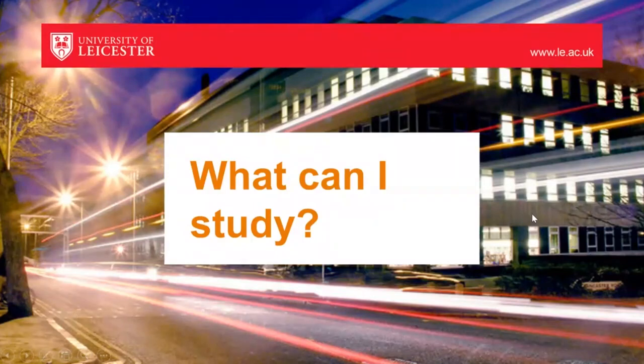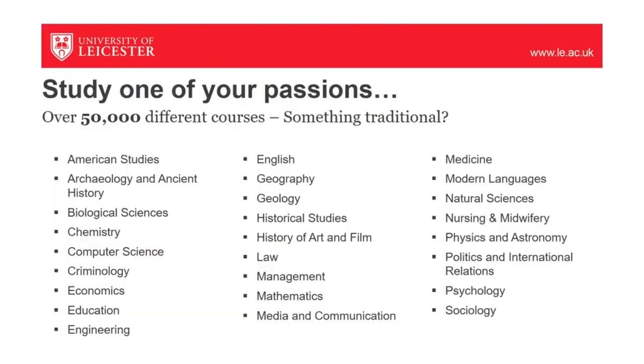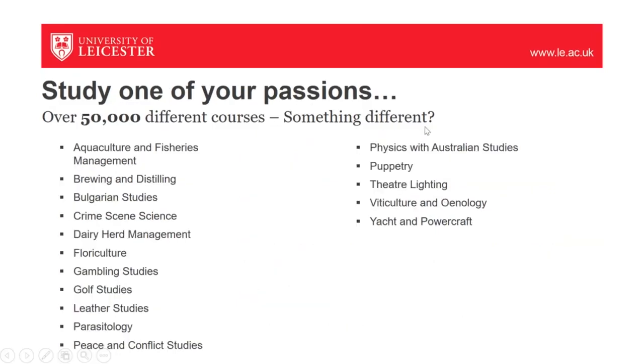So thinking about what you can study, there's a huge amount of options out there for you. You've got your standard options that you'll probably expect to see at most universities, and these will tend to cover the choices that you'll be studying at school as well. So you've got some classic subjects like maths, all of the sciences, as well as things that you would expect to see at university like management and law. But you also have some really interesting courses that are really, really niche and might fit into something that you're looking to do in the future.